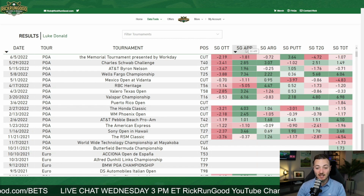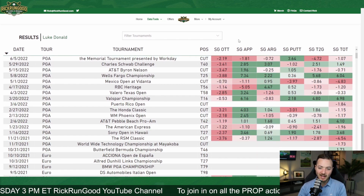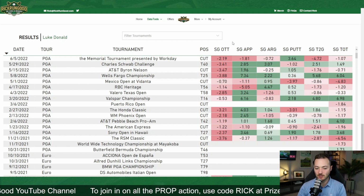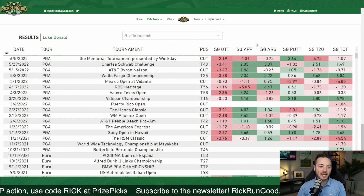He's made 5 of his last 8 cuts. He sprinkled in a T16, a T25 in there. Those are his best finishes. It's not great. This is like a jock market guy, right? This is a jock market guy because you're going to get him for a couple of bucks a share. And if he finishes T25 or T26, he wins you a ton of money there.